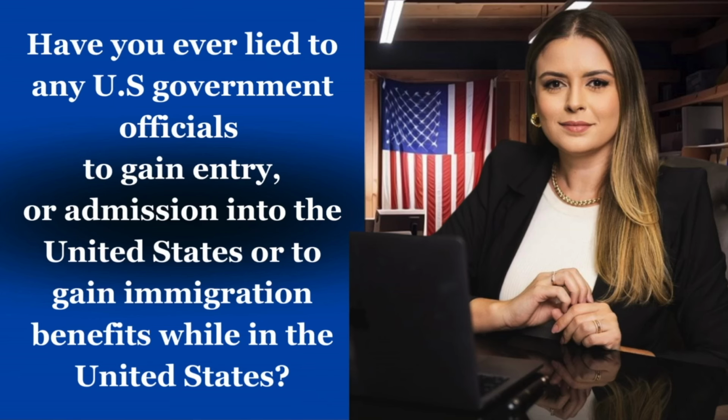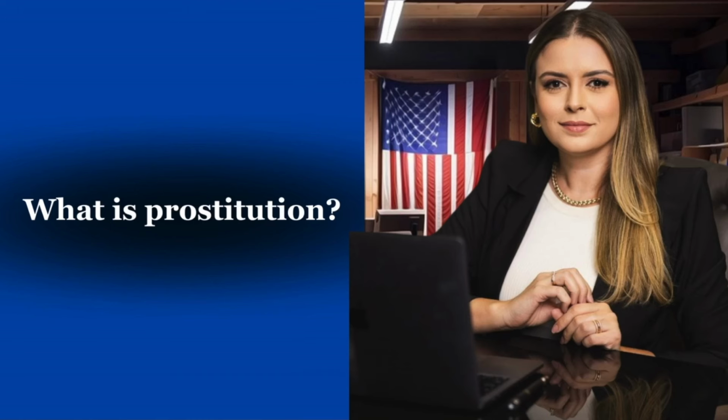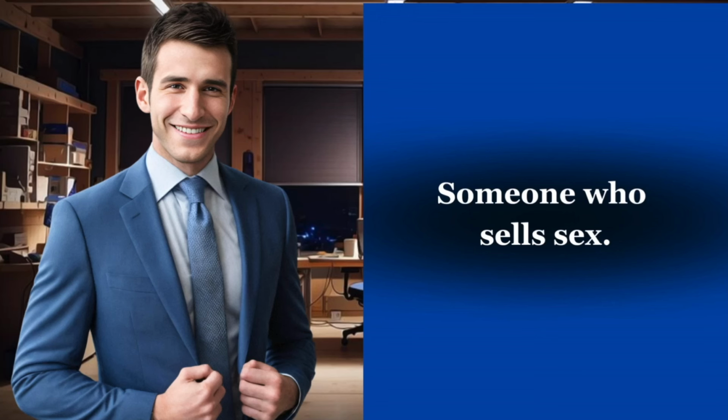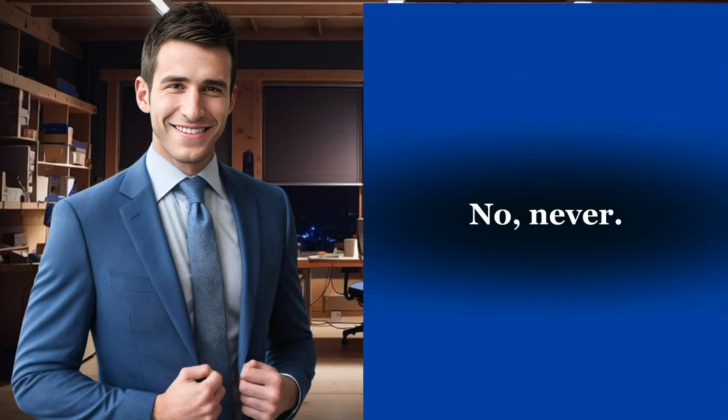Have you ever lied to any U.S. government officials to gain entry or admission into the United States or to gain immigration benefits while in the United States? No, never. What is prostitution? Someone who sells sex. Have you ever been involved in prostitution or solicited anyone for prostitution? No, never.